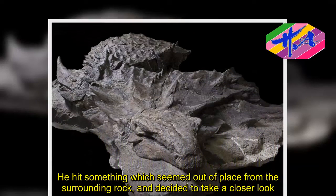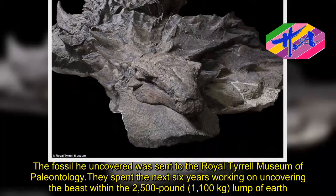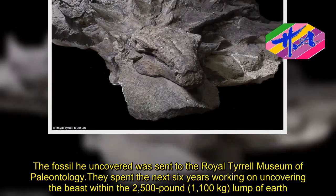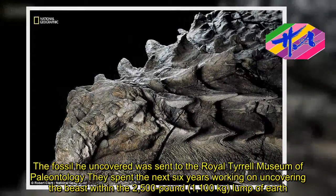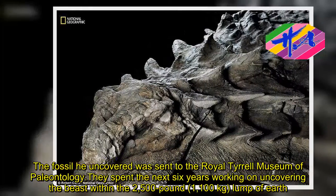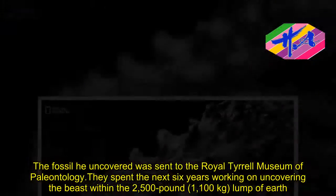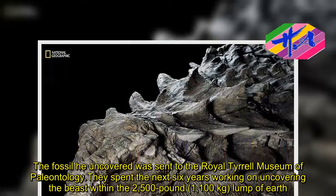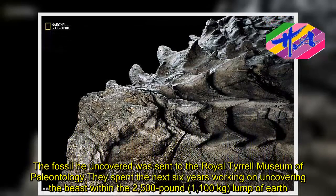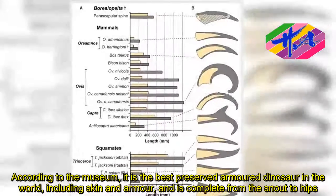The fossil he uncovered was sent to the Royal Tyrrell Museum of Paleontology. They spent the next 6 years working on uncovering the beast within the 2,500-pound, 1,100 kilogram, lump of earth. According to the museum, it is the best preserved armored dinosaur in the world, including skin and armor, and is complete from the snout to hips.